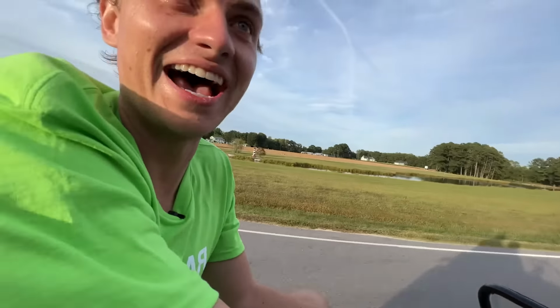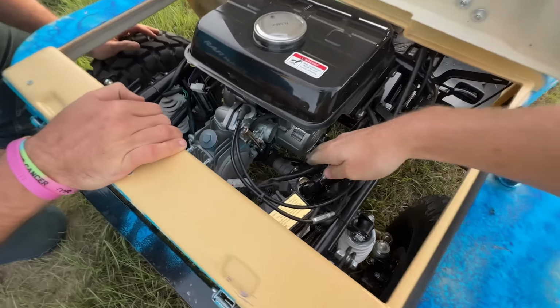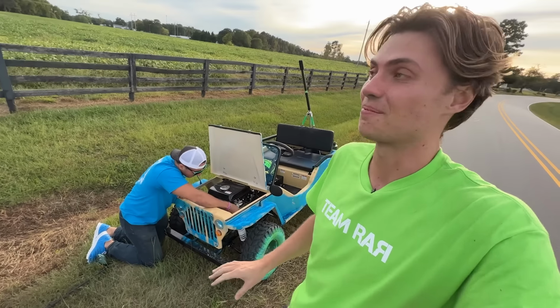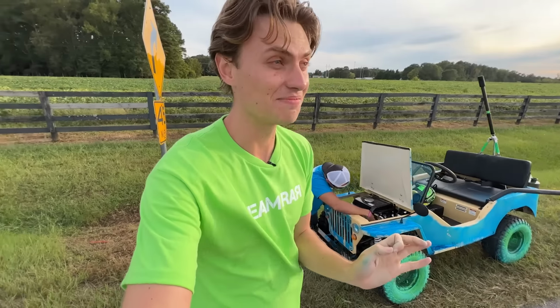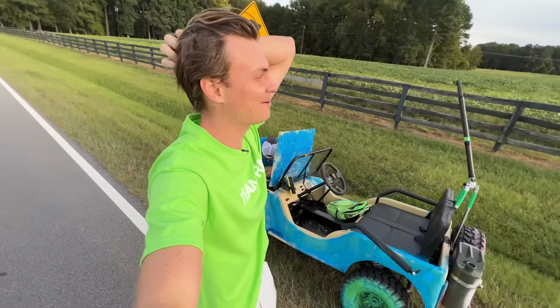Oh, did you hear that? I don't know what that noise was. Oh, the intake fell off. What? That's not good. The mini Jeep is quite literally falling apart. We've probably driven about 20 miles since the start of today's video. The goal is 100 miles, but we're also nowhere near the beach. This is not looking good. I think we're about to make a pit stop.